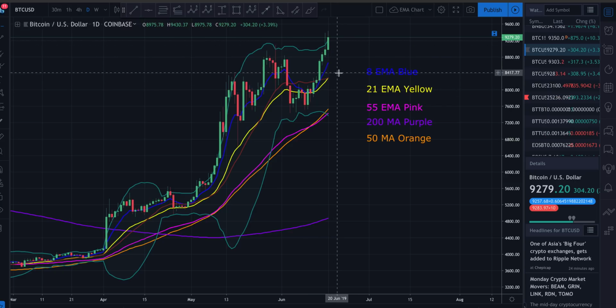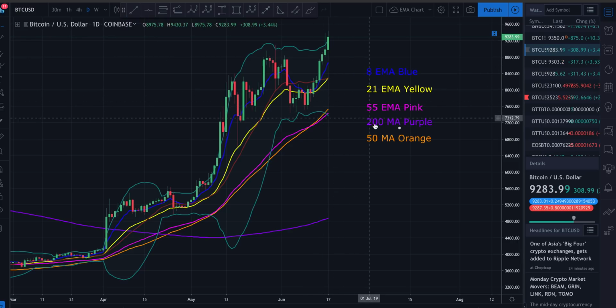In fact, we're starting to see some more room, some more light of day in between the 8 and the 21, and certainly we've had a continuous light of day between the 55 and the 21 here, guys. So all of that is bullish.